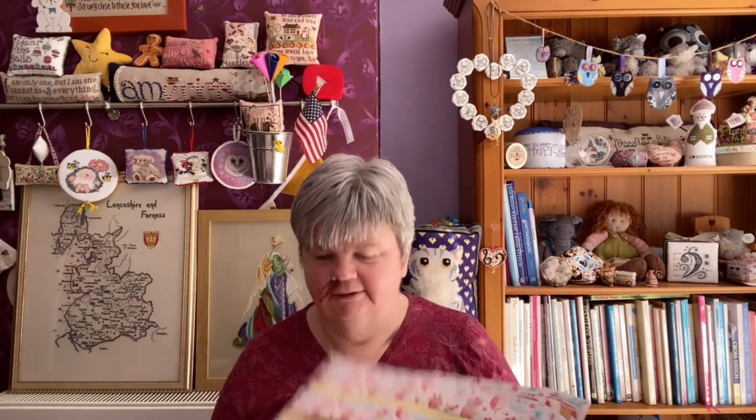I also got some threads from Marnie, various for myself and also some for my daughter. I then bought some project bags. Shez was selling some project bags, so I bought 3. They've already got things in them because I put the new starts in them.